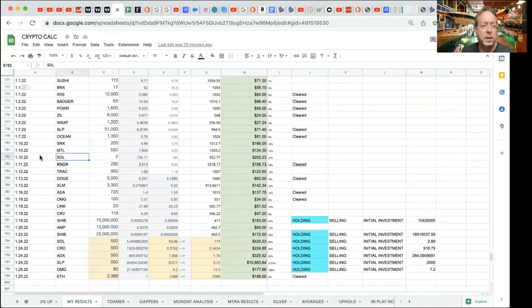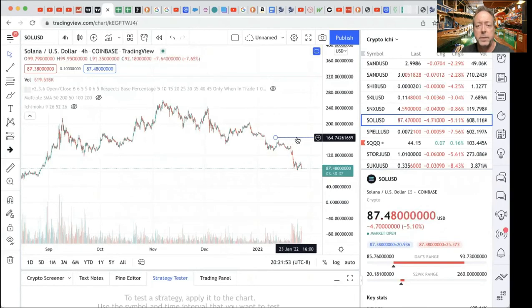I jumped into Sol back here on January 10th. I bought 7 of them at 136.11, and my take profit point is 165. I still think it'll get there. It's just going to take a little bit of time. My profit on that will be 202 and I'll make 21%. You're going to see that marker on this TradingView page, which is right here. That's roughly where I'm going to be selling on mine, but let's take a look at it right now.